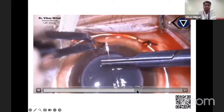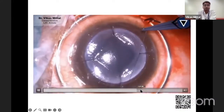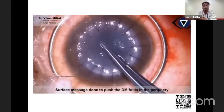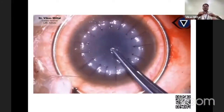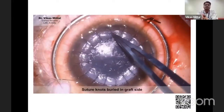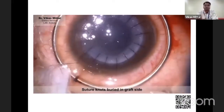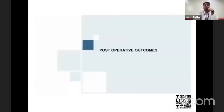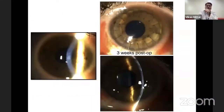I like 10-0 nylon sutures. The suturing pattern is absolutely the same as PKP. Just you need to ensure that the fold that you see, keep on pushing it after 4 sutures to the periphery, so that you don't see these folds in the center and it doesn't cause any problem. You check, ensure that you have seen it with your flaring Mallin's ring, and the surgery is over.